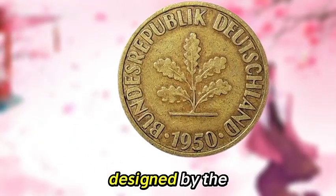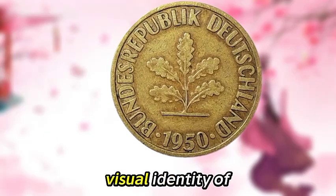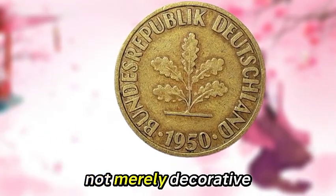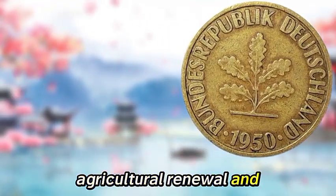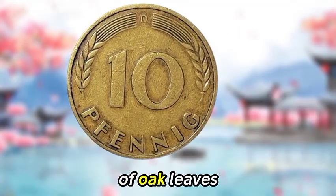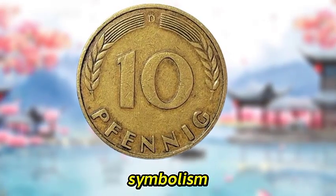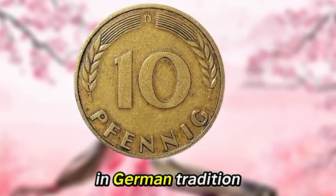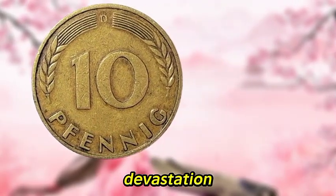The coin was designed by the talented engraver Adolf Jäger, whose artistic vision helped define the visual identity of early West German currency. Jäger's work was not merely decorative, it carried symbolic meaning intended to reflect agricultural renewal and national unity. The obverse of the coin features a stylized arrangement of oak leaves, a motif deeply rooted in German cultural and historical symbolism. The oak tree has long represented strength, endurance, and resilience in German tradition, making it a fitting emblem for a country rebuilding itself from devastation.